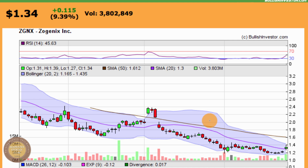This is just a technical look. I don't know what's going on fundamentally that's making the stock fall off so hard. But I do see a nice support down here around $1.20. Actually a bottom at $1.18.